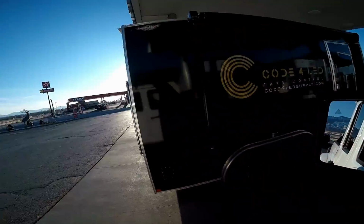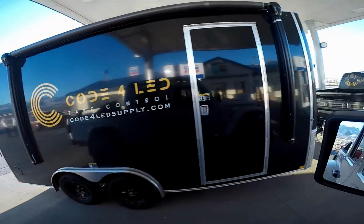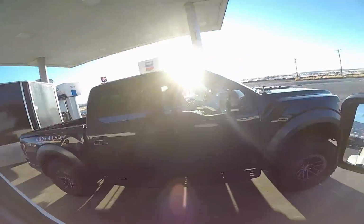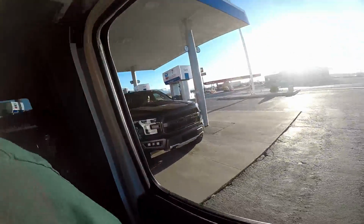Much nicer than anything I own. It's for sale if you're interested. Maybe it's sold by now by the time you see this, who knows. But yeah, so I'm cruising. I've got about a 5-hour drive. I am following the Code 4 LED truck down there. I'm going to be in his booth. I'm just taking this down for Fat Bob's because they need another driver. They've got too many vehicles going down and not enough people. So I said, heck, I'll drive it for you.